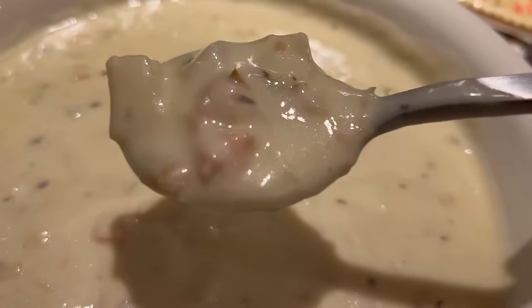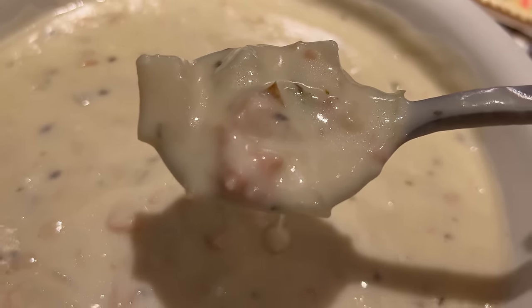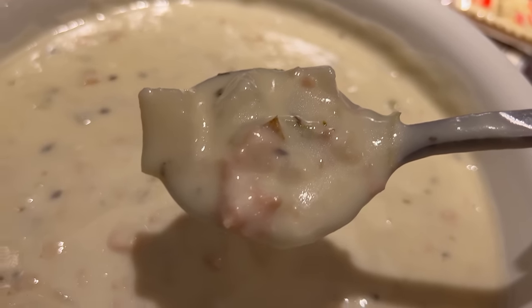Alrighty, now while the bread was a nice start, I'm definitely in the mood for this clam chowder that just arrived. Let me give you a view. A really thick looking New England clam chowder. Got a nice spoonful here. Even though it's almost 3 in the morning, I'm really looking forward to this. Let's give it a taste.